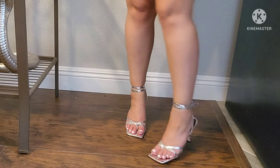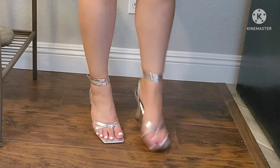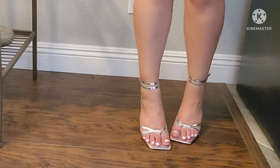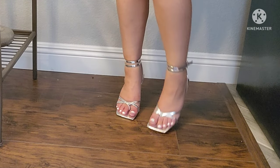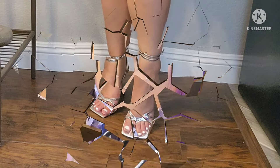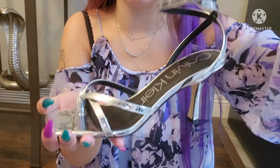I love metallic shoes. The heel is not super high, so these are definitely comfortable and you can walk around in them for long periods of time. But yeah, so a little heartbroken about this one, but I'm gonna just have to check into getting a 9. Let's move on to the next. So here they are close up. They go double strap around the ankle.